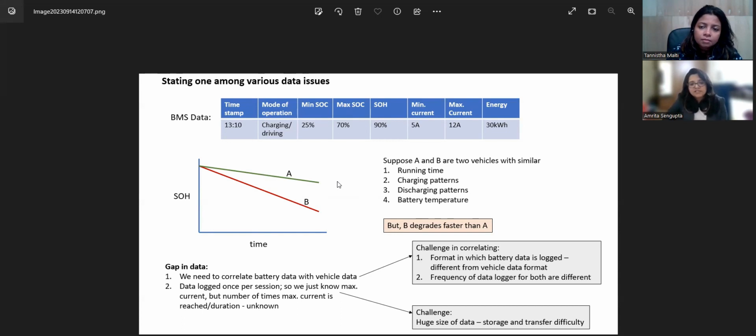So these are the two main problems. And then comes the challenge with the data logging about the time and frequency. Do you mean how frequently the data is logged, or something like that? No, no. The second gap I'm coming to: I do not know how many times the maximum current, the maximum amperes, has been reached, and how long it was running at that maximum current.